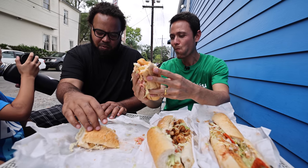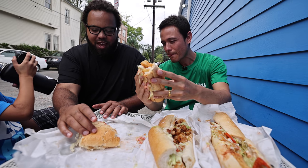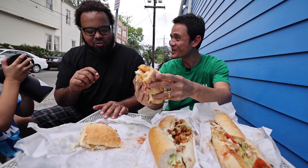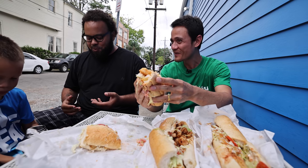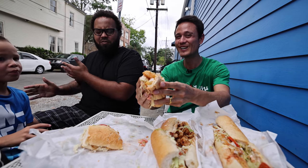Shrimp is well cooked and well prepared. Nothing's overdone, and the bread, as you said, has a slight bit of chewiness to it, yet on the top it's still amazing, flaky. Like, yep. That is phenomenal. Oh. Yes. Well done, Marvin.